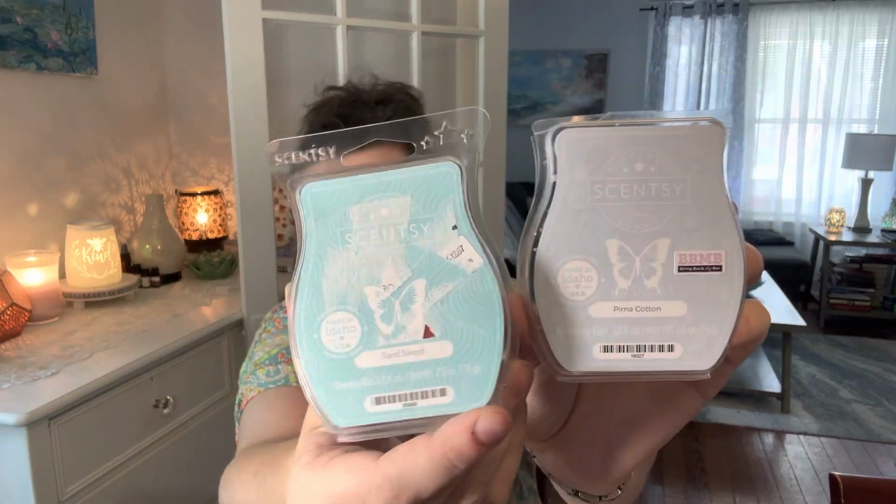Pima Cotton. I absolutely love this combo of the fresh, clean laundry of Pima Cotton. To me, it's a light laundry with the fresh air scent of Sand Swept that smells like Maine. Oh, thank you, Amy, for helping me be able to do that mix. And look at those pretty colors. Love that so much. I love that combo. One of my very favorites. I'm excited to melt it again. I only ever got to melt it once.